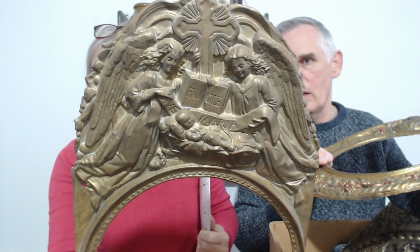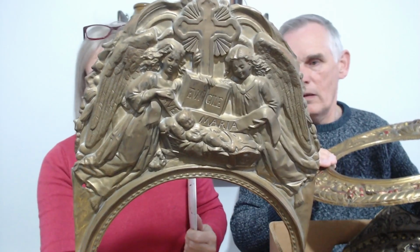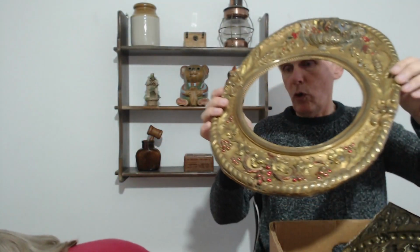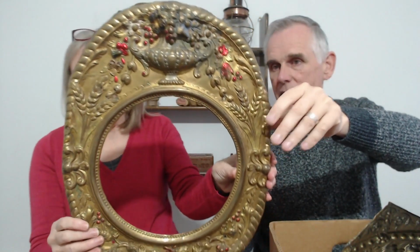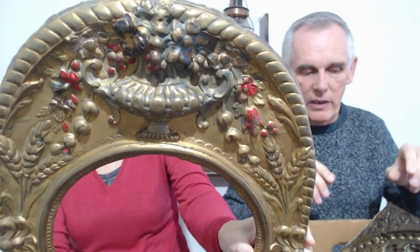Here you've got the baby Jesus and you've got two angels. Yeah, very festive. This one's a little more colourful in as much as they've added some red to it as well. Can you see there on the berries? Lovely florals.